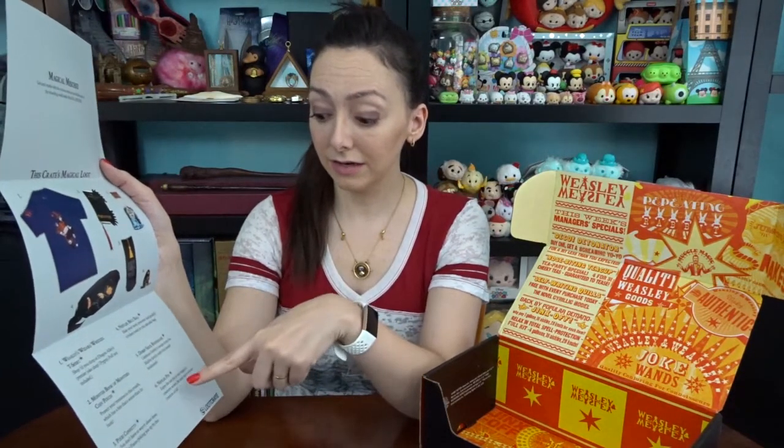Oh, and also a note about the Niffler pin. It says, enjoy the last pin in our magical creatures series, the most mischievous creature of all. So I think then the last pin. And when they say last, I don't think they're saying most recent. I think they might actually mean that the Magical Creatures series of pins is done. So then maybe in our big box here, we will see a new theme of pin.